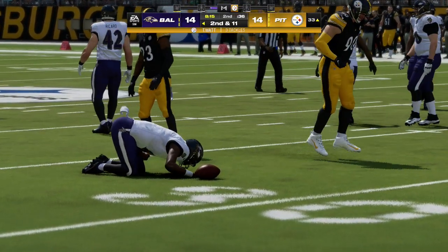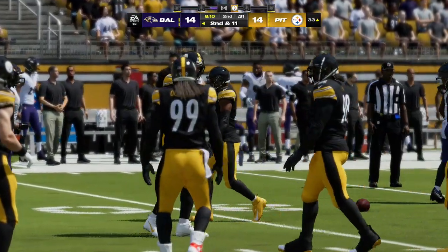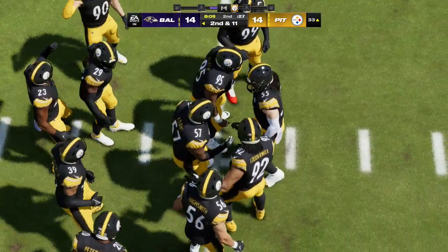And holding it may be the wrong decision as he stopped in the backfield. Officially, it's a 1-yard loss. That's going to bring up 2nd and 11. Well, he's had success running the football in this one.